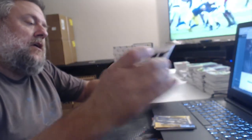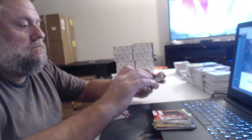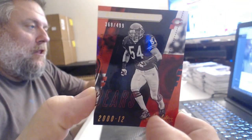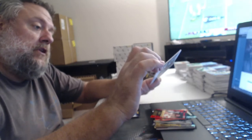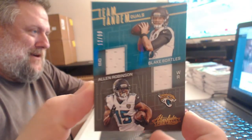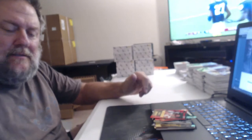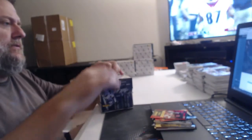That dual relic auto to 49, DeAndre Washington. Deshaun Kaiser. Brian Urlacher. Deshaun Kaiser. Oh my God, we got to roll the dice. Well, I don't know who would really want this. Allen Robinson and Blake Bortles and James. Unreal. My Alex Smith tolls.